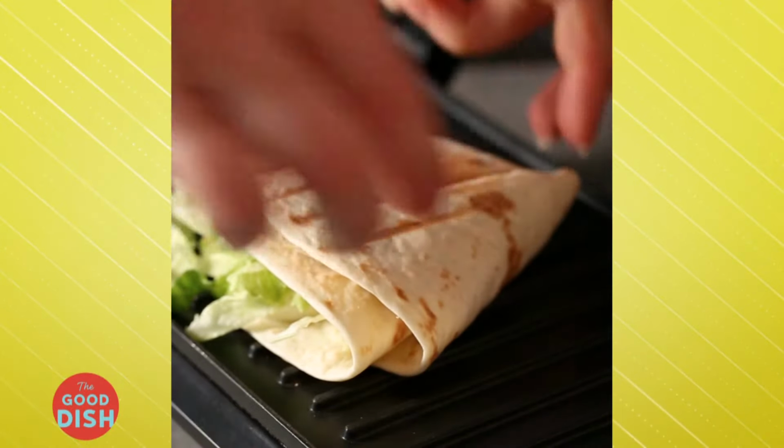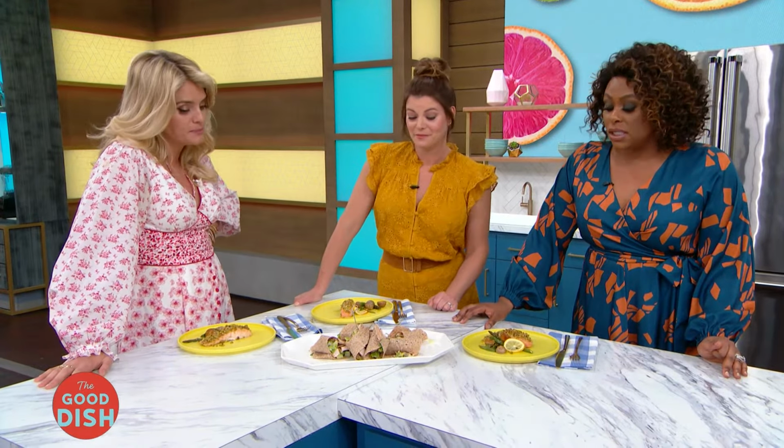I have to say, I love the little bit of char mark they get, the heating and the crisping of the tortilla wrap. And the way that I like to do it is to refrigerate the wraps, which helps them set together, and it keeps the salad inside cool even while you get that crisp, warm exterior. It's delicious and a nice little way to upgrade your everyday lunch. They were delicious, and the weather's perfect outside, so fire up that grill.